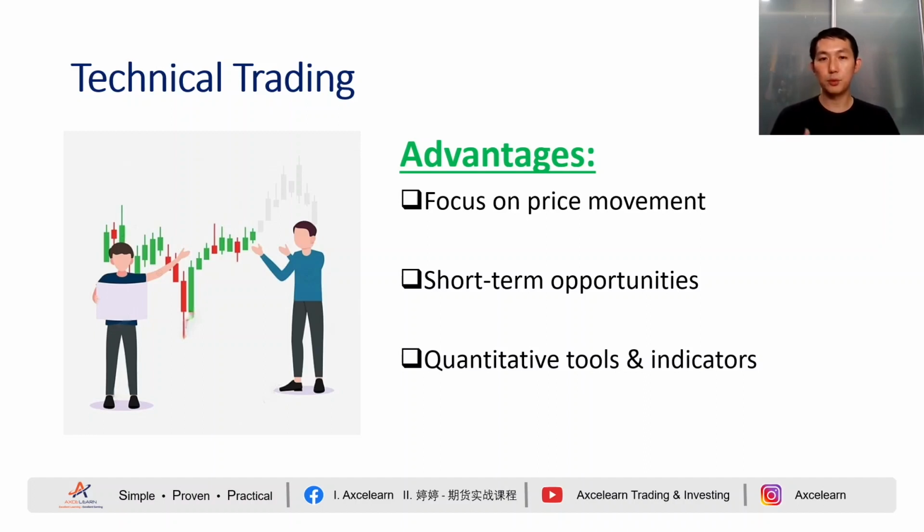Technical analysis provides traders a toolbox full of quantitative tools, including various indicators like moving averages, RSI, MACD, just to name a few of them. Now, these tools can be used to gauge market conditions and trends.